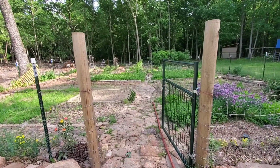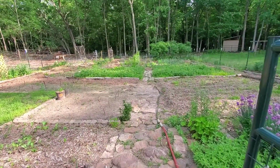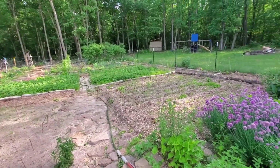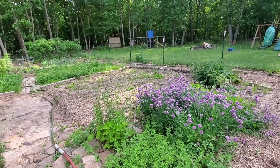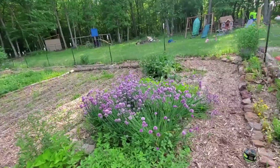Okay, garden update. I'll be honest, I haven't really been in here much the last week. I've planted a few more things. I've weeded a little bit, though you can't tell. We've just been really busy. So the garden, pretty much everything has been planted, so it's been on the back burner.